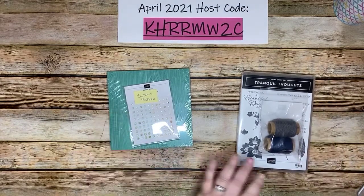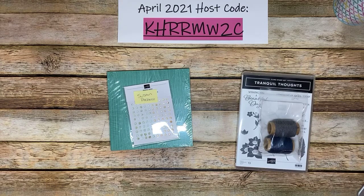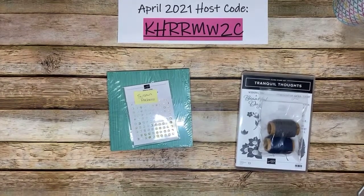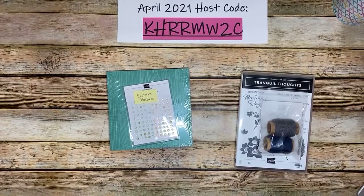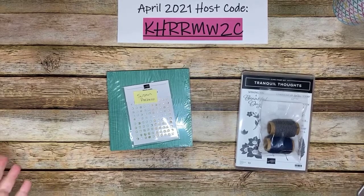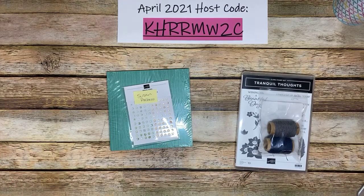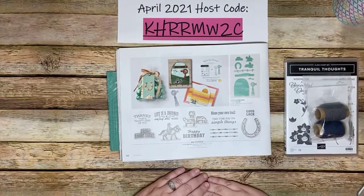All right. Today we are going to be using the Open Range bundle, or I guess the actual stamp set is called Ride the Range. And then the dies are called Open Range. And I'm really excited about this one. It was one of the very first ones I ever picked out of the catalog when the mini catalog came out. And when the mini catalog came out, I absolutely loved it. So I put it in the cart, I bought it, and then I struggled with it.